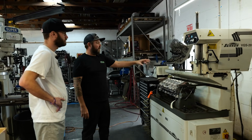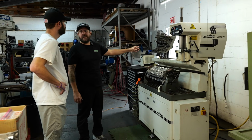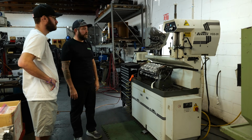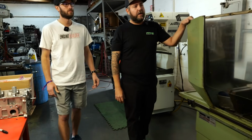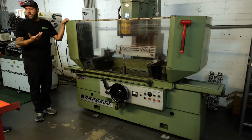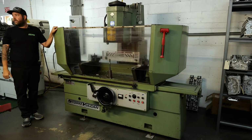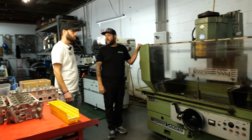Obviously VGS 20 form seat cutters, the industry kind of standard nowadays. So we use this for doing all of our valve seat work. Storm Vulcan right here, this was an old wet machine converted to CBN PCD. So we really use this now for surfacing heads. Everything block work wise gets done in the TNS steel. So this is really just for surfacing heads nowadays.